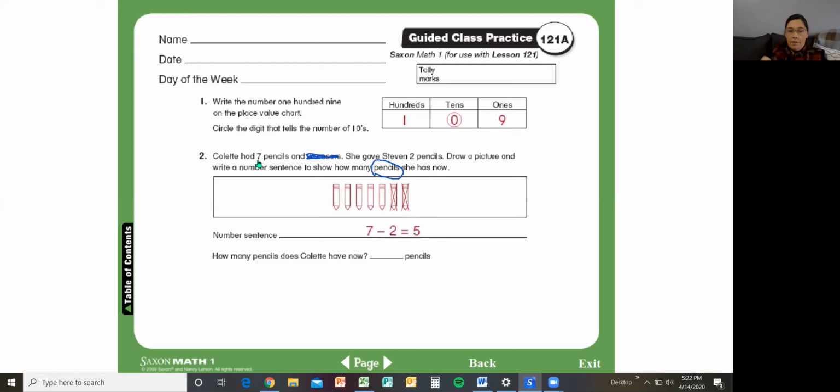So Colette had 7 pencils. She gave Stephen 2 pencils. Draw a picture and write a number sentence. So we did that. Does this number match that number? Yes. Does this number match that number? Yes. Does the answer match the answer in the picture? Yes. So how many does she have now? 5 pencils now. Okay, let's look at the next section.